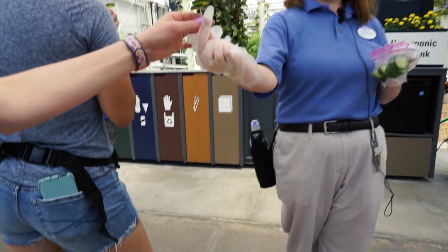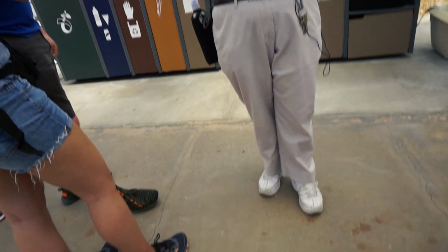Greenhouses here are zero waste certified, meaning that we recycle 99% of the waste that we generate here at our greenhouses.